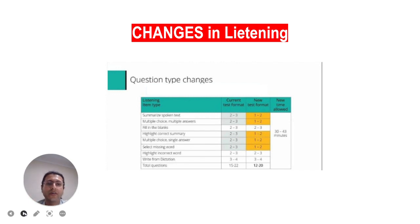Now the major changes over here, as you can see, on the left column is the current test format, and on the right column with the yellow highlighted segments showing the new changes. For summarized spoken text, which is the first task, there used to be 2 to 3 questions, and now there will be 1 or 2 questions. Remember, you get an independent timer of 10 minutes per question in this task. Well, for multiple choice tasks, I think across the board, PTE has reduced the number of questions. Generally, there used to be 2 to 3 questions for all multiple choice task questions. Now it's going to be 1 or 2. So that's how PTE has reduced the total number of questions.